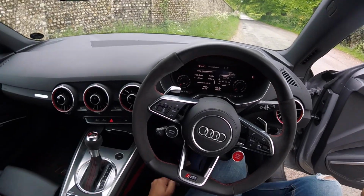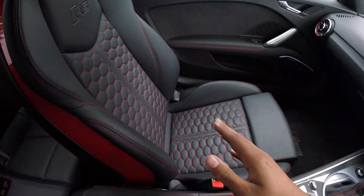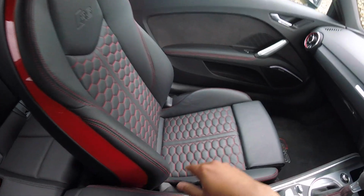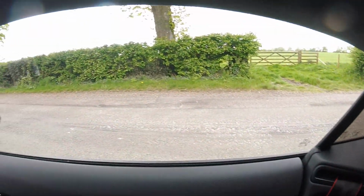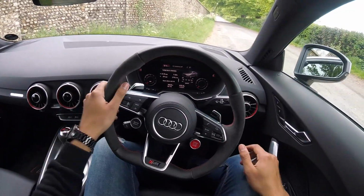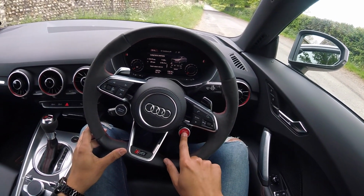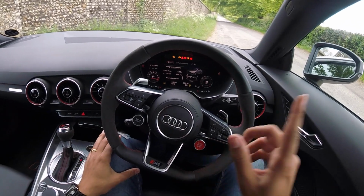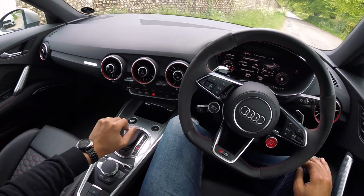Let's do some driving. Slip my way into this very nice driver's seat. You've got fine nappa leather. You've got the red styling pack as an option, and the red stitching, which is a no cost option. Okay, I love the fact that the engine start-stop button is on the steering wheel. Feels very supercar like, and hear it roar into life.